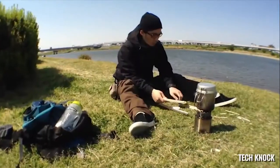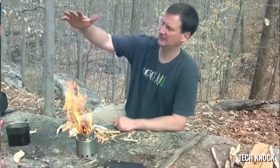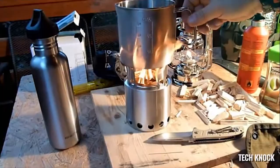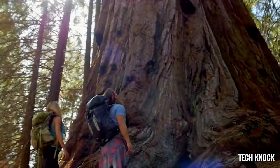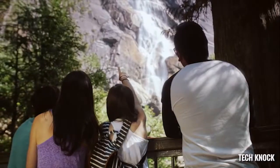Year after year, we enjoy interacting with the growing number of Solo Stove users. We're grateful that they trust our products enough to take with them on their most memorable adventures. We believe that time spent outdoors with family and friends can create some of life's most precious and meaningful moments.